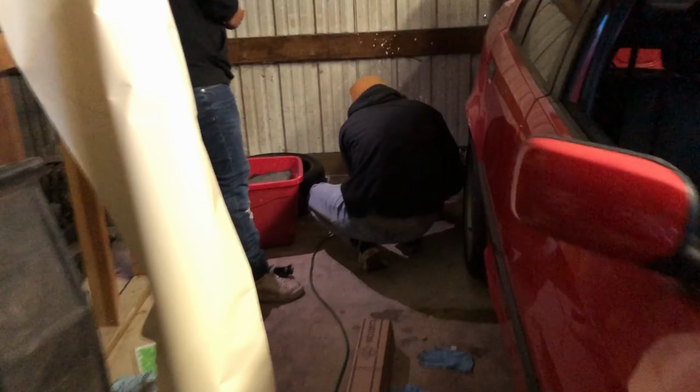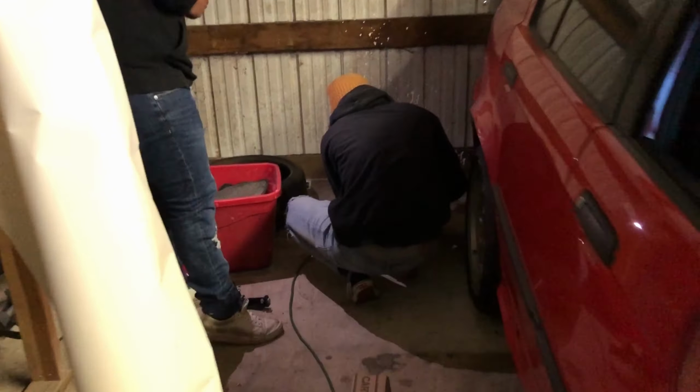Easy peasy lemon squeezy. Bro, this shit's broken. It's just not working? Yeah. What is the battery charger? I just bought this thing. That's whack. Clamps unpowered until connected to battery. Well, they're on the battery. So explain that.